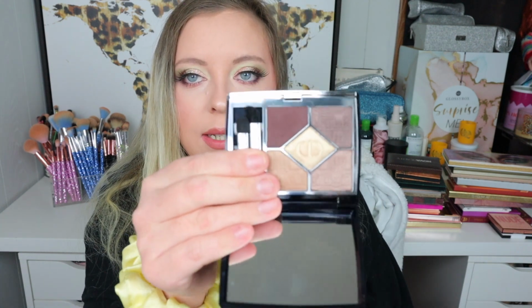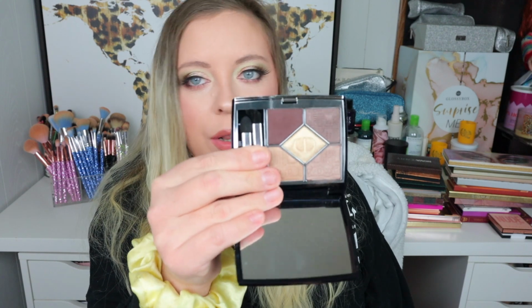Okay, so I have this little palette from Dior. This was sent to me from Dior, so thank you so much, Dior. I got to work with them twice. What an honor. So this is the $4.69 palette, I don't know. This was a limited edition palette, so you can't get it again. But this is absolutely gorgeous. The nude shades in here, absolutely gorgeous. So thank you, Dior, for sending this to me.